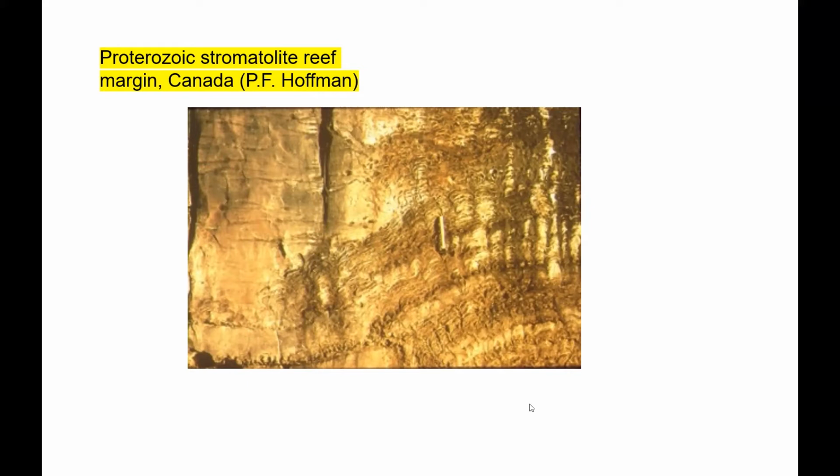In Precambrian carbonate successions, we see very many examples of stromatolite horizons. You can see there's one here, and that's the edge of it going out into ordinary bedded rocks on the left. These stromatolite horizons are up to 10 meters thick and can be very laterally extensive, and they're comparable with younger reefs.